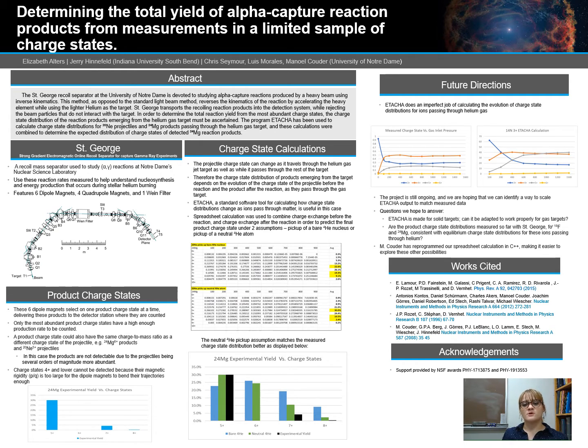So for future directions, we know that Atasha does an imperfect job calculating the evolution of charge state distributions for ions passing through helium gas. We can see there with those scatter plots that the measured charge state distribution with specific thicknesses hits equilibrium a lot faster than does the calculation from Atasha for the same thing. So as I said, it's still ongoing. We're hoping that we can identify a way to scale the Atasha output to match our measured data in the future. And we also want to answer a couple questions, or at least we hope to.